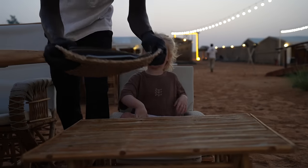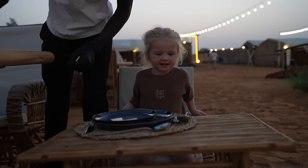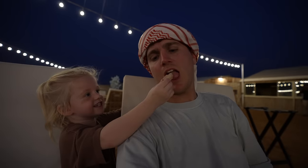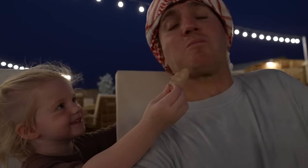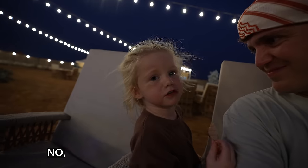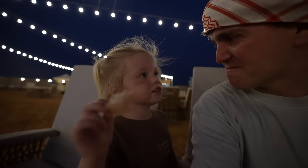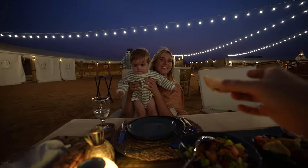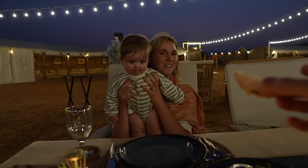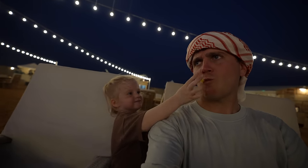Table and then the big daddy table. Hello. Look, you can eat your food here. Look at the table. Thank you. Welcome. What does it do? Taste. Whoa, what is that? No, I just taste it on my table. She goes to me in a really cheeky way, taste it. I was like, what's she trying to make me taste? I don't want it. No, I don't trust you. Oh, that's a good one.